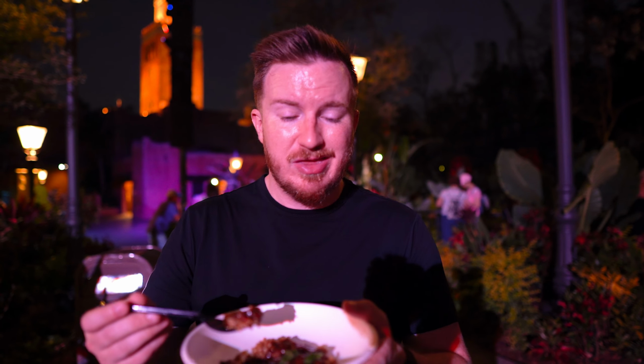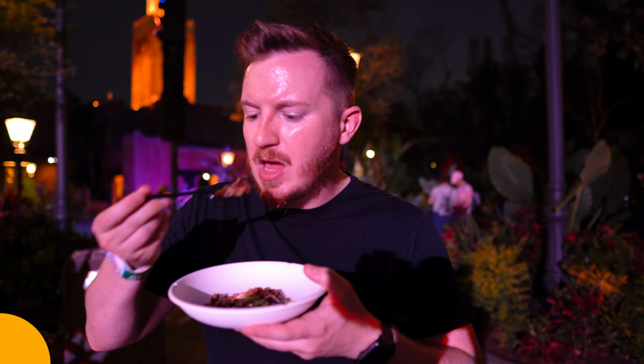Very flavorful. The rice is very tender. It's Ben's rice again. I think it's exactly the same rice as the chicken gumbo over in America. It tastes very, very similar. Again, much like the chicken gumbo, this does have a slight bit of kick to it. Not nearly as much as that chicken gumbo though. Honestly, if you were on a budget and you only had a select few, I would 100% get this over that chicken gumbo.